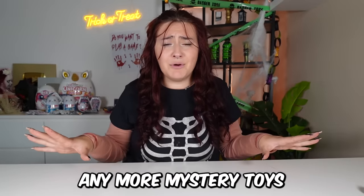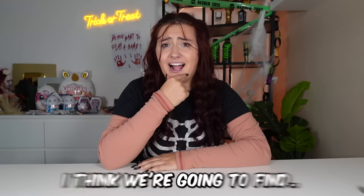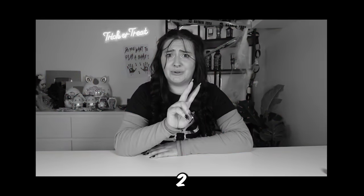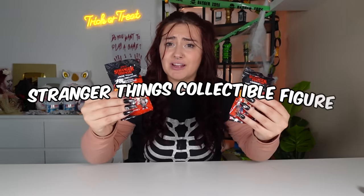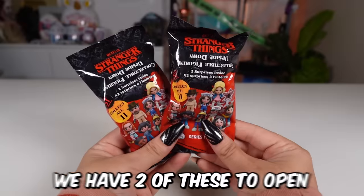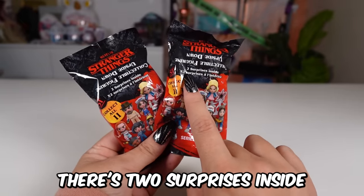Before we open any more mystery toys, let me know in the comments how many rares you think we'll find. I think we're gonna find 2. I just don't have a good feeling today. But next, we're opening Stranger Things collectible figures. We have 2 of these to open, and apparently there's 2 surprises inside.